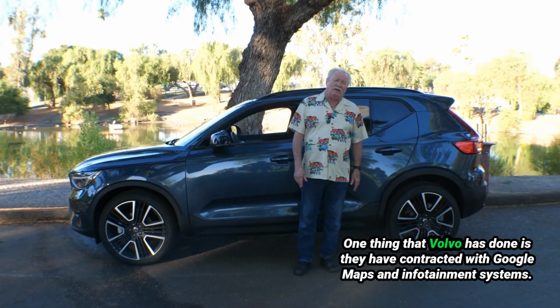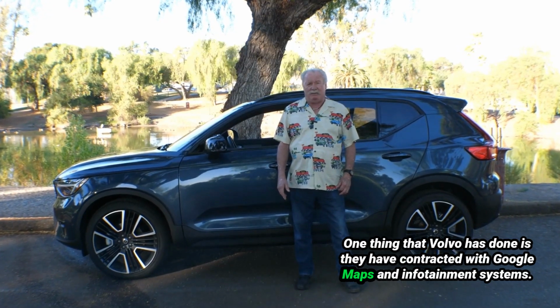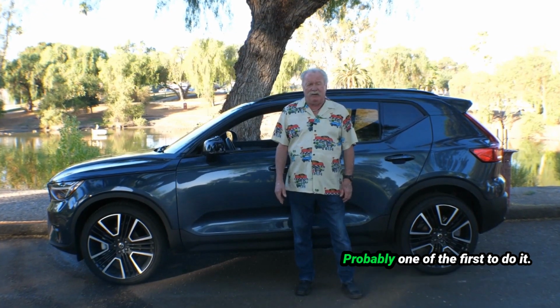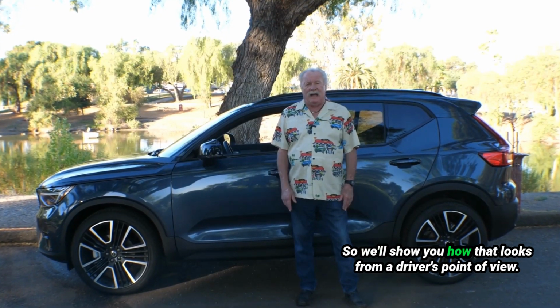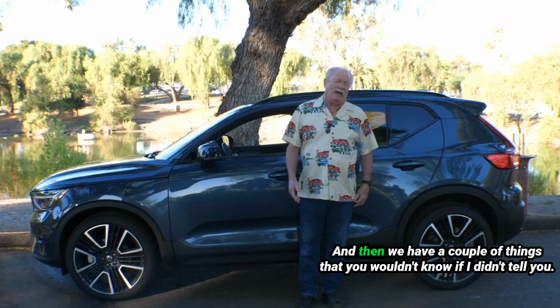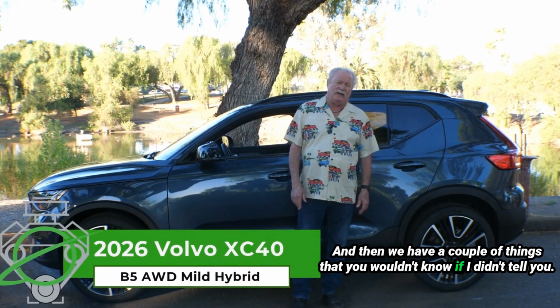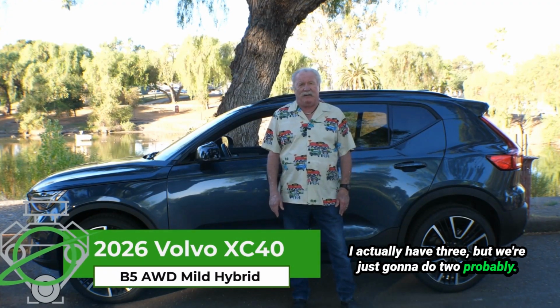One thing that Volvo has done is they have contracted with Google Maps and infotainment systems, probably one of the first to do it. So we'll show you how that looks from a driver's point of view. And then we have a couple of things that you wouldn't know if I didn't tell you. I actually have 3, but we're just going to do 2 probably.